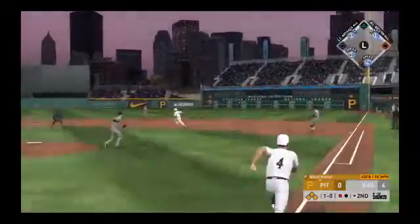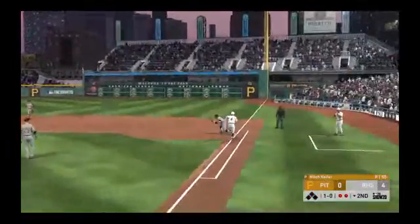And this is on the ground to first. Could be 2. 1 there. Back to Stargell for the double play.